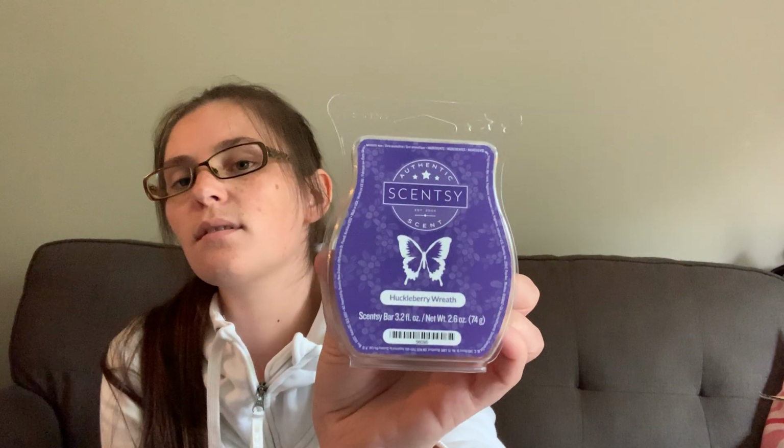Then we have another sort of holiday, Christmassy winter scent, Huckleberry Wreath. This is a new release. And it smells different in here than it did in the little tester. It's more huckleberry in here than I got in the tester. In the tester, I got just a straight light fir needle pine scent.